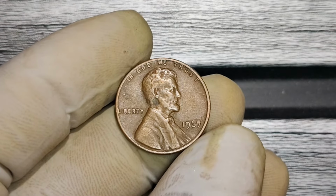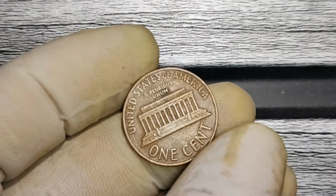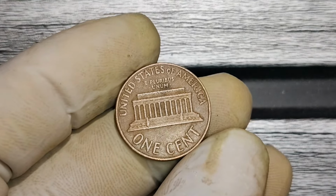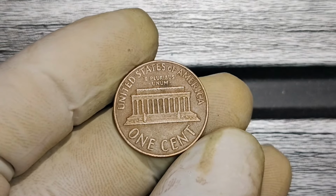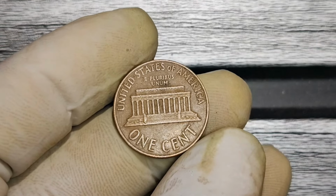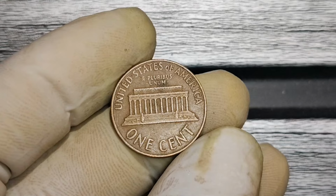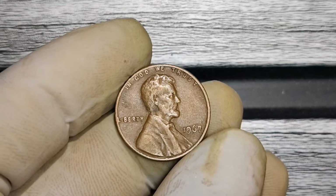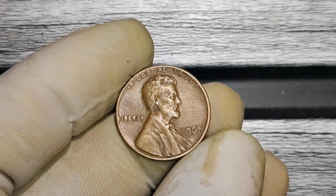A double die obverse is one of the rarest and most valuable errors. This means Lincoln's face or the lettering looks doubled. Grab a magnifying glass and take a close look. Some of these pennies were struck off-center, which makes them rare and highly collectible. A normal 1967 penny should weigh 3.11 grams. If yours is heavier or lighter, you might have something special.